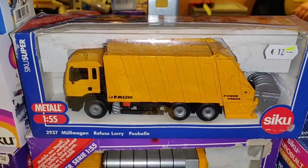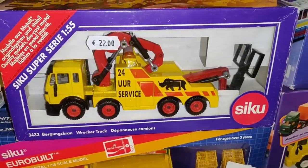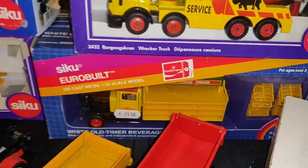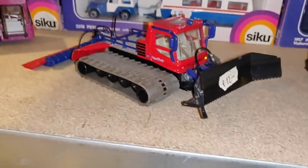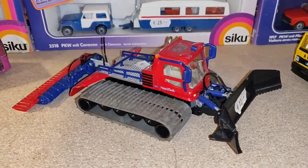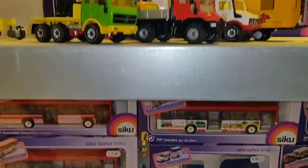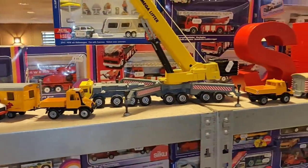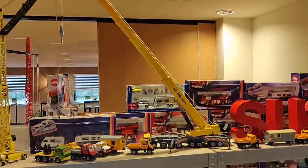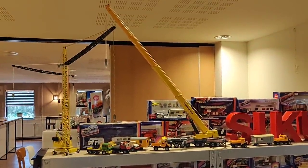Nice refuse lorry. Check out this one. This one is also looking very cool. Hey. Haven't seen this one in a while. Okay, let's go over here. We got the big Siku crane. Check it out. I tried to get it on the video. Whoa.